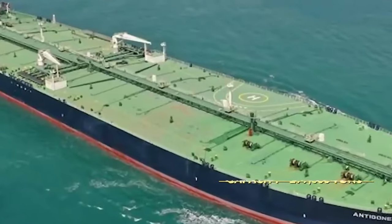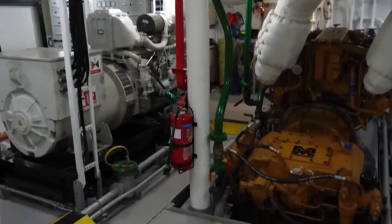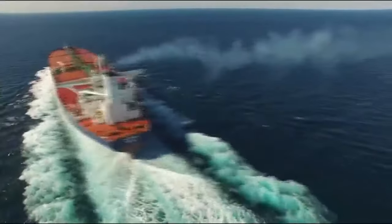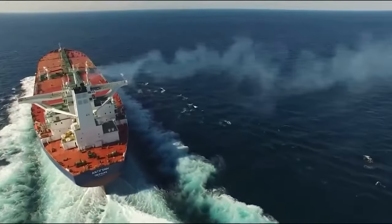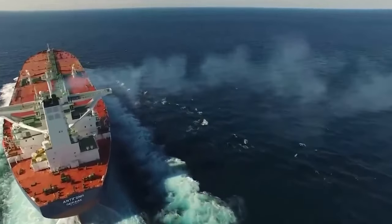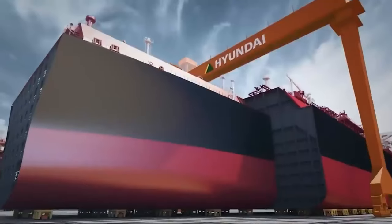The main difference between the two vessels would have to be their engines, with the Antigone being the more powerful tanker. Antigone's engines produce a total of 39,000 horsepower, which allows the massive oil tanker to travel the sea at speeds of up to 15 knots. This tanker was also built by Hyundai Heavy Industries, the world's largest shipbuilding company, which is located in South Korea, back in 2015 and has since sailed under the Greek flag.